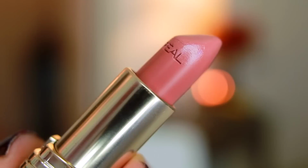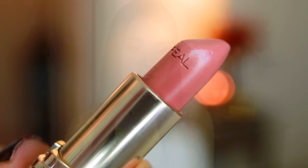For lips, I have 3 things here. I have a lipstick, which is L'Oreal's Fairest Nude, which I have on right now. And this is an old favorite that I've just kind of rediscovered. It's like the perfect nude for my lips, and this is my favorite drugstore lipstick, I'd have to say.